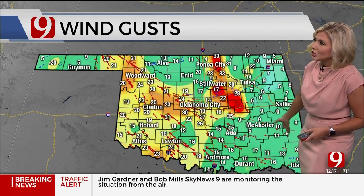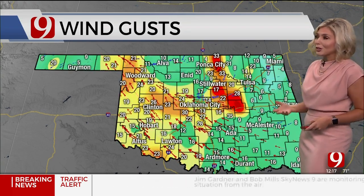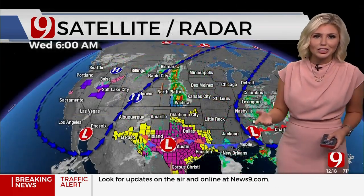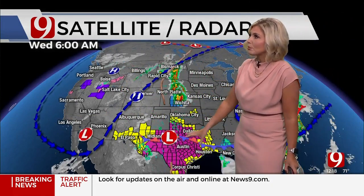Right now, the winds are coming in generally out of the east to southeast between about 15 to 30 miles an hour. Earlier with the gust front moving in, we had wind gusts around 40 miles an hour. Heat, lots of heat across the far south, especially over Texas.